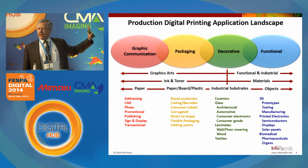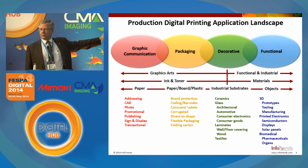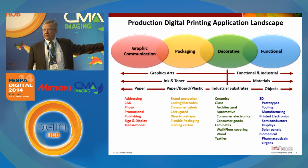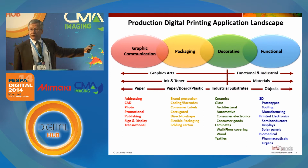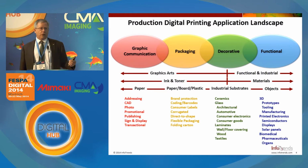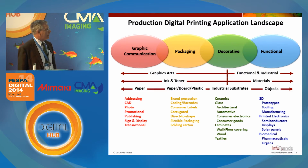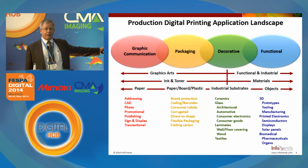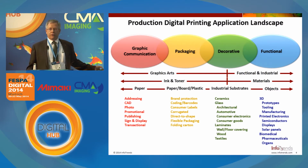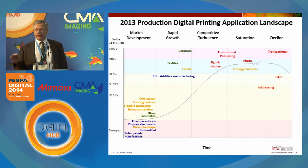Now, on this spectrum, you're going from graphic arts to functional industrial. You're going from ink and toner to the jetting of all sorts of weird materials. By the time you get to making a solar panel or something, you're not squirting ink anymore. Different kinds of substrates. This show has really impressed me because not only do you have paper, but you've got board, glass, metal, ceramics, textiles, all sorts of different substrates. And in some cases, way down at the end of the spectrum, there's no substrate at all. What is the substrate for 3D printing? You're just printing into air, basically. Very interesting in terms of those marketplaces.